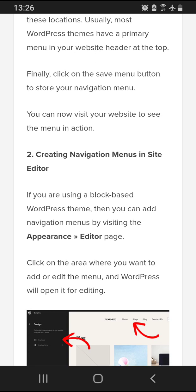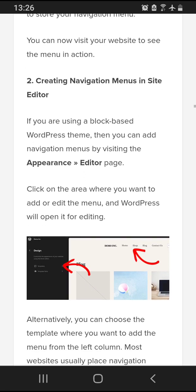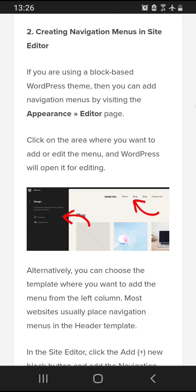Creating navigation menus in Site Editor. Okay, so this is the next one. 2. Creating navigation menu in Site Editor. If you are using a block-based WordPress theme, then you can add navigation menus by visiting the Appearance Editor page.